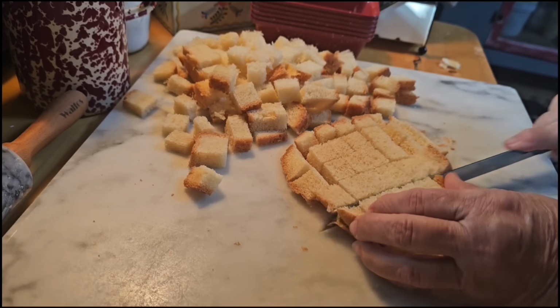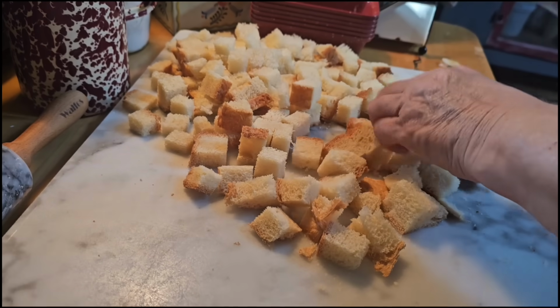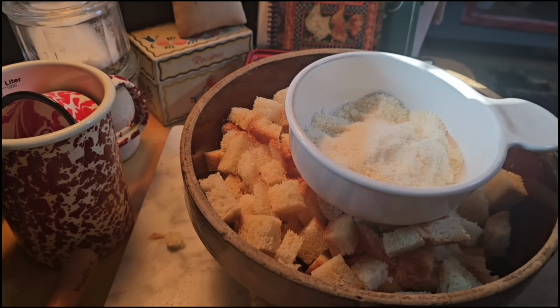And you can take these croutons, like during the summertime when you're getting fresh tomatoes. Make sure you have some of these croutons with a chunked up tomato. It's really good with a little bit of Italian seasoning and salt and pepper.